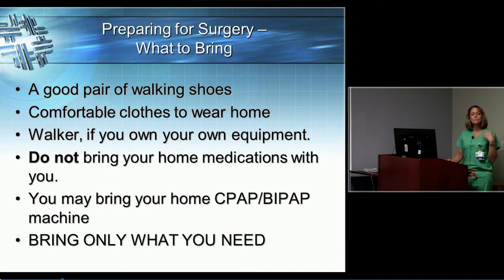And we say bring only what you need. If you want to bring your phone because you like to play a game when you're bored, or you want to make sure you stay in touch with your relatives, that's perfectly fine, but we don't encourage you to bring your phone, your favorite watch, your laptop, and lots of things that you'll need to keep track of.